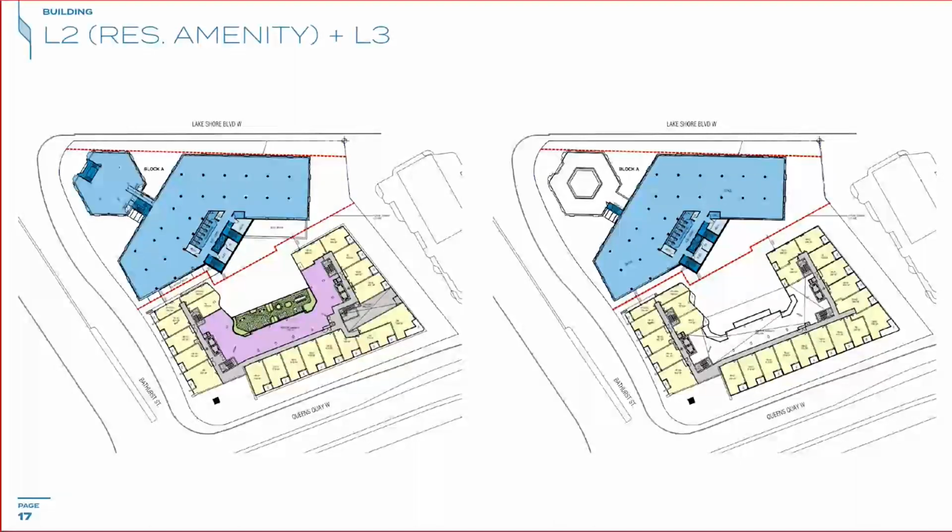That is a double height space, so we move up to the next floor on the right, and then we start to work our way into more consistent residential units with the plaza or the new POPS on the corner opened up. Next, please.